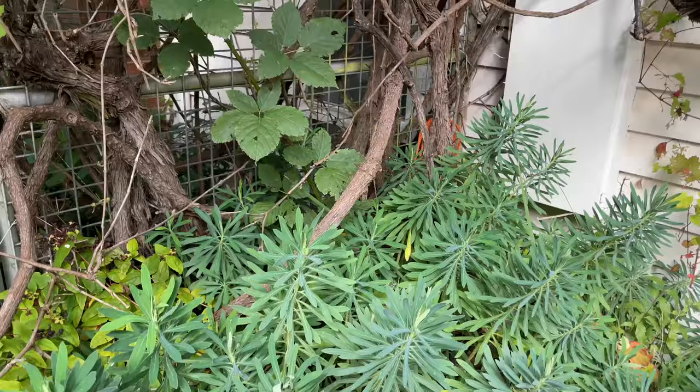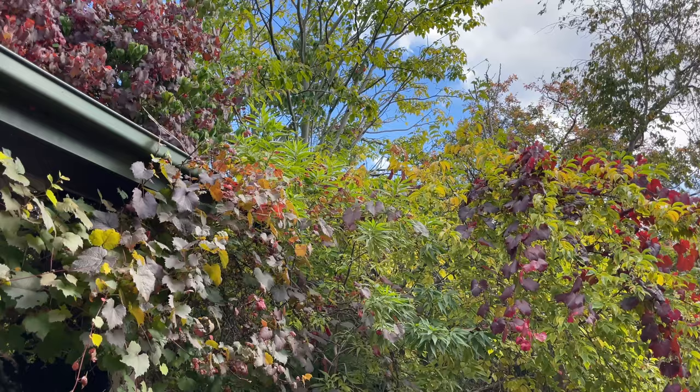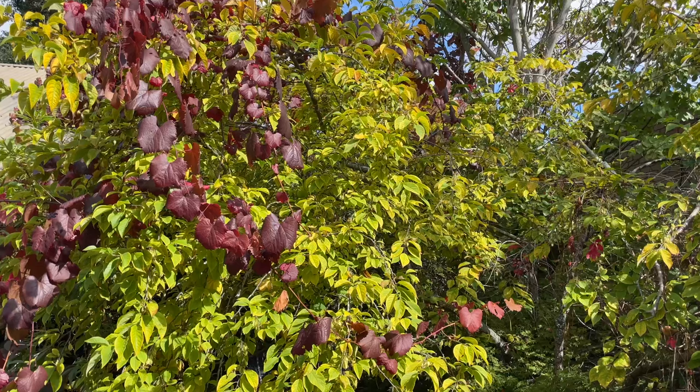And we'll show the viewers. This is a single vine that is growing through two trees and over a building. So yes, I've let it go. I have to say, I also love the way that it is growing through trees because it breaks up the foliage of the tree and it looks beautiful. Of course it does. Now, what else have you got here?